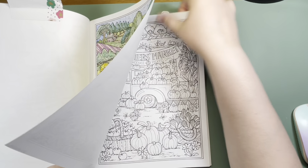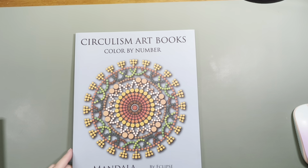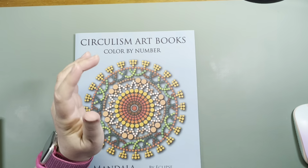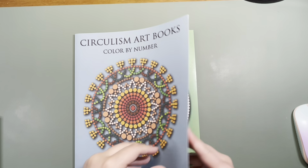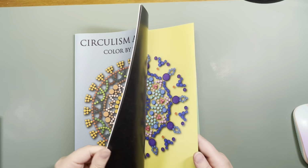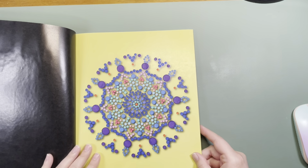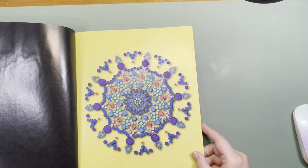And then I've got another one planned in here, this one, that I want to do. Recently did one. Oh, what day was that? That was August 23rd, so that wasn't too long ago. I just did one in Circulism Art Book, Color by Number, Mandala Shade by Eclipse. This one, I just did this one a few days ago on the 27th. I like how it turned out. I like the colors they chose.